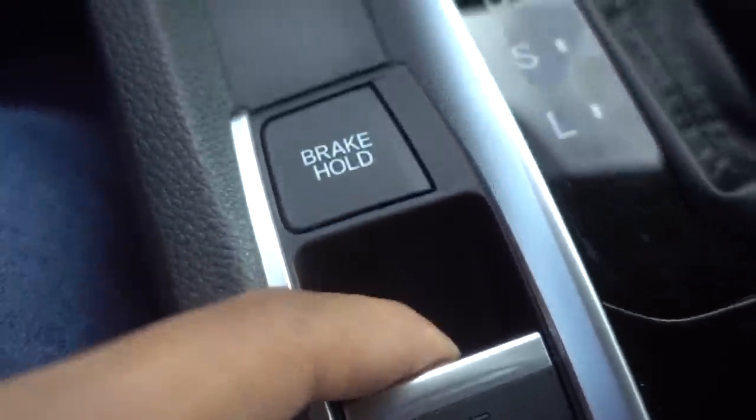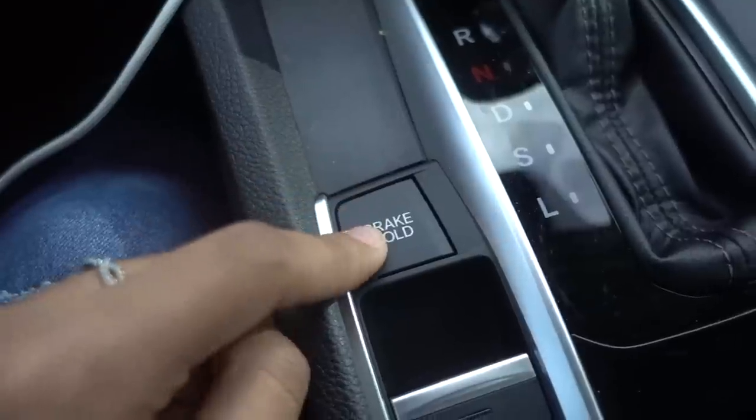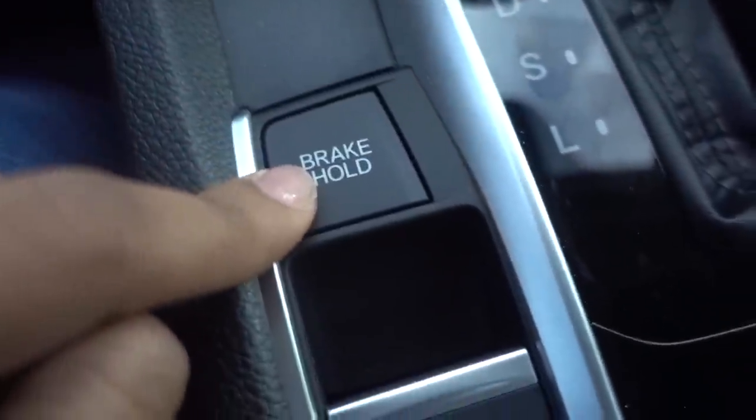This is my parking brake, and this is my brake hold, which I just really started using, like when I'm in the drive-thru and stuff. Basically what this does is I don't have to hold my foot on the brake until I press the gas. So yeah, I don't have to put it in park either. It can be in drive, but on brake hold. So that's kind of cool.